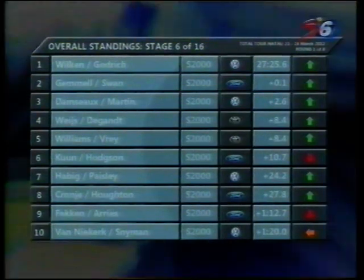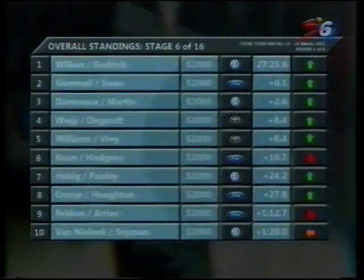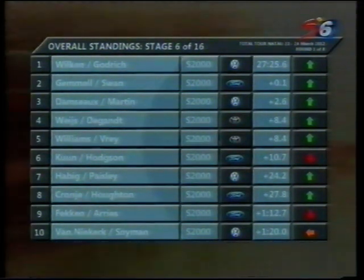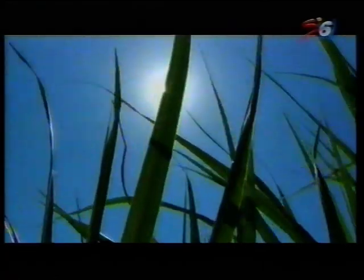Stages like this are very close and very rarely impact the overall standings. But in a rally this close, impact on the standings is exactly what it did. So the name Fecken tumbles down the leaderboard from 1st to 9th, while the name Charles Wilken once again appears at the top. But now with Johnny Gemmell breathing down his neck, just 1/10 of a second. Day 2 of the Total Tour Natal Rally.